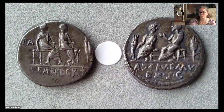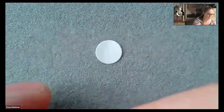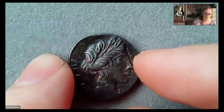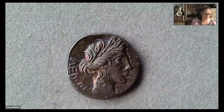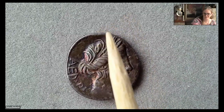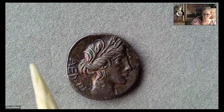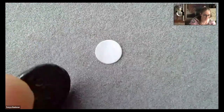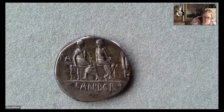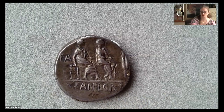So you can see they're very, very clearly using the same imagery. Now, this one is from 86, thereabouts. On the reverse, rather than Saturn, you've got a depiction of Ceres. You can see very nice grain ears in her hair. And you can see Ede Pleb on there, so plebeian aediles that it's issued by. And then on this side, you can see the names of the issuers. The M for Marcus is worn off a little bit, but we've got Fannius and Lucius Cretonius right there. So we've got the two issuers listed now.